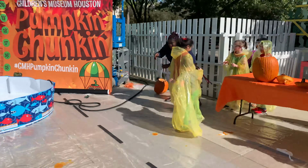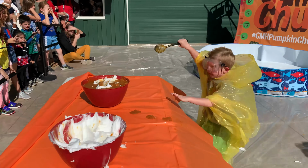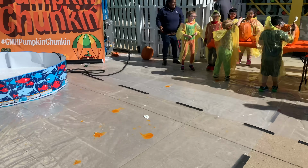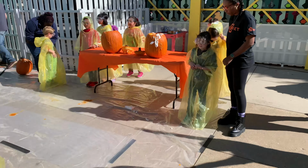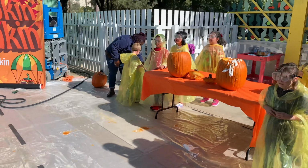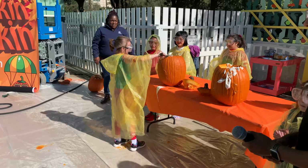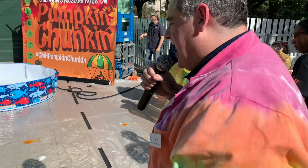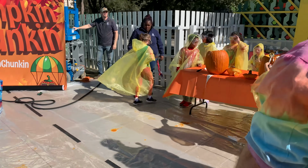Twenty seconds. Go, go, go. Don't slow down yet. Go, go, go. Keep going. Five, four, three, two, one. Last scoop will go in. All right. You got it. There you go. All right, last scoop in. All right.